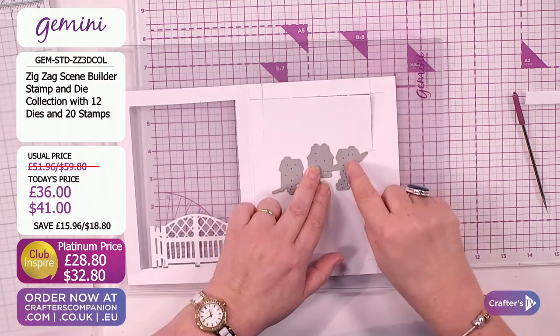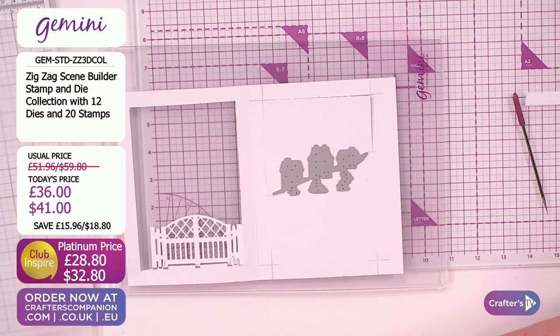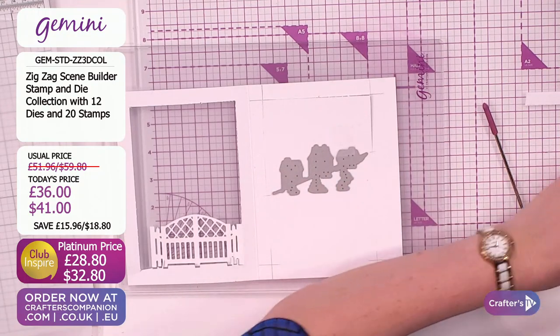You can freestyle this, Ben. It doesn't have to be as accurate as I'm showing you, but I think it just makes the explanation a little bit clearer. And then because this whole top piece will come away, that's my waste. That's where I stick the die still.